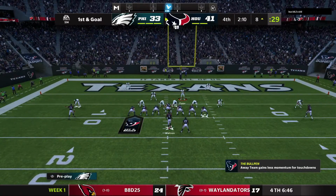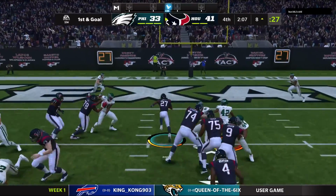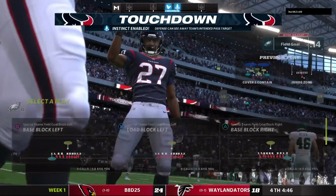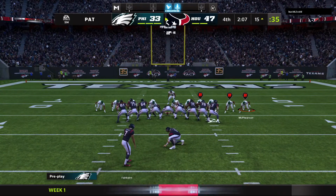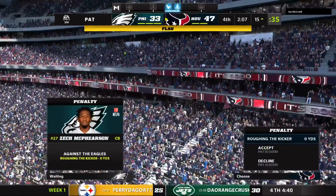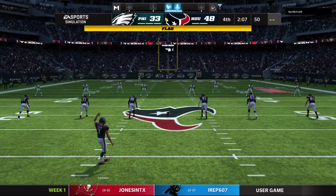I like it. So now the penalty's got him set up with a 1st and goal. And he'll take this one in for a Texans touchdown. Ronald Jones with now 3 Week 1 touchdowns. And the Texans are closing in on a winning start to the year as they extend their 4th quarter lead. Extra point by Fairbairn, up and good. And the lead is up to 15 now.